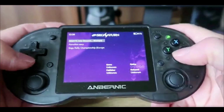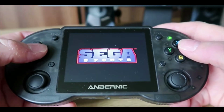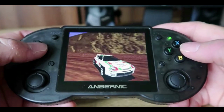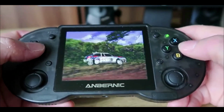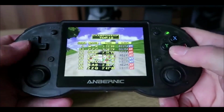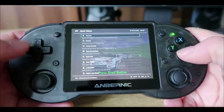So recently we looked at the Anbernic RG353P and I absolutely loved this little device, more because it was a very easy pick up and play device that had Linux and it was easy. Anyone can really just pick up and start playing games. It also has an Android system that, if you've got the time, you will probably be able to tweak and maybe get some improvements out of some of the gameplay, but personally I prefer the pick up and play nature.